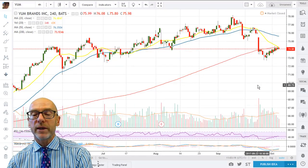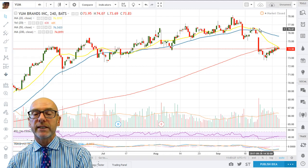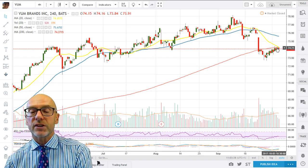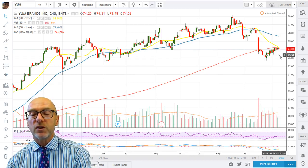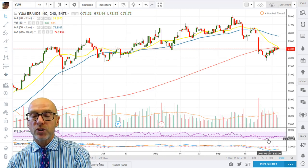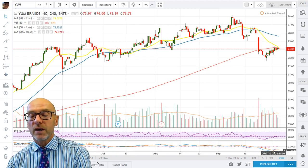On the 4 hour picture, you can see that we've come back below the 200 average. The 20 and 50 again created a bearish picture as they both crossed moving down, and now the 20 is bearing down on the stock price. That's the short-term factor that needs to be watched, and I would suggest that that's going to push the Yum share price lower. The RSI has bounced somewhat, trying to create an uptrend, but it is below 50, and the MACD confirmed that we're in a downtrend with a short-term well below zero.